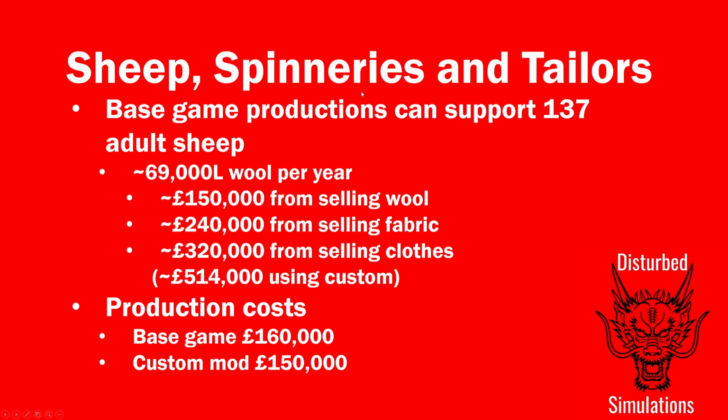So just to give you some examples, I went through and worked out that the base game production can process about 69,000 litres of wool a year, and that's the equivalent of about 137 sheep, which is not a bad amount, actually. I was quite surprised that the production could cope with quite so much. If you just sold the wool at the best point, that would make you about £150,000. If you turned the wool into fabric, you'd make about £240,000. So you're making about an extra £90,000 in the year. And that production would cost you about £60,000 if you just bought the spinnery.